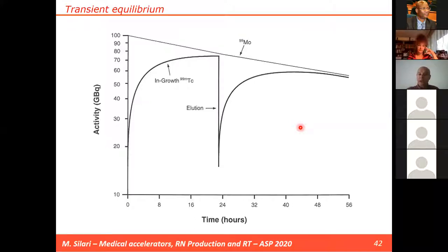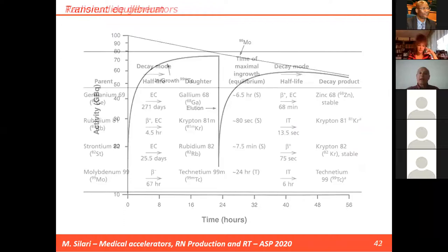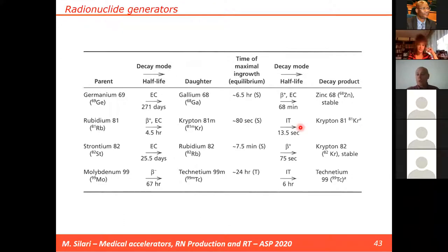So this is a very useful system to use in hospital. And most of the exams in nuclear medicine are still done with technetium 99 eluted from molybdenum. Now there are a few others. It's not the only one, which are less used, but are still quite used.